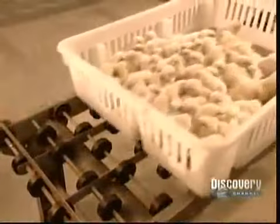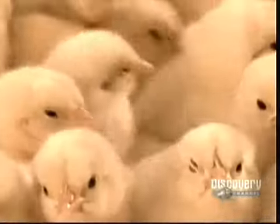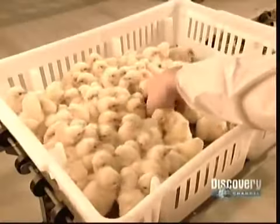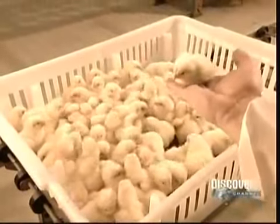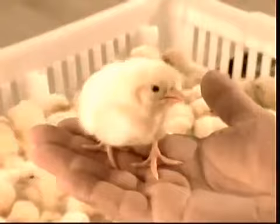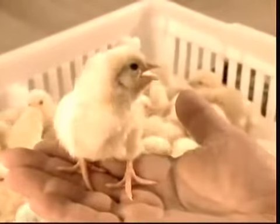Poultry farmers raise chicks for their meat or eggs. Females used for egg production begin laying eggs at about 20 weeks of age. For meat production, females reach slaughter weight in about 38 days. Males, depending on market size, take from 40 to 65 days.